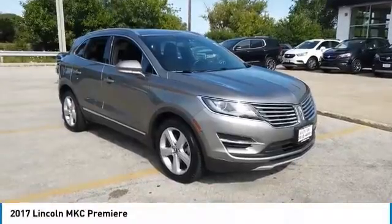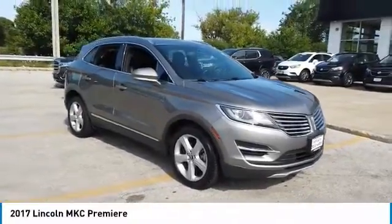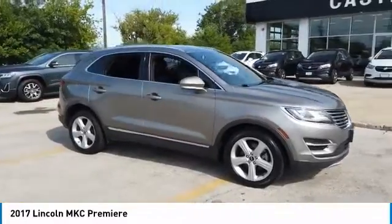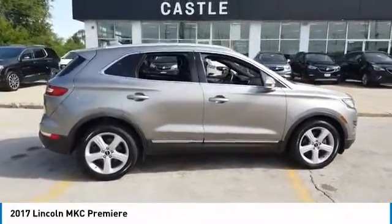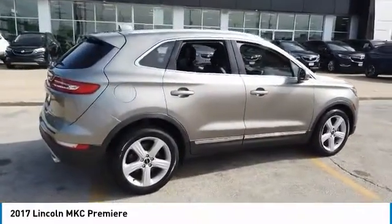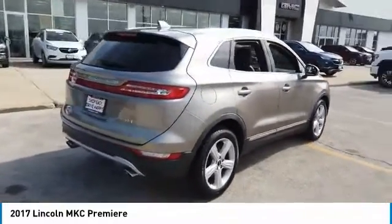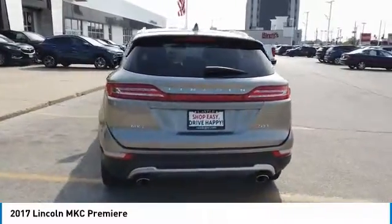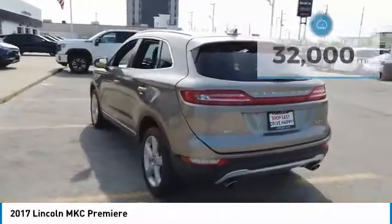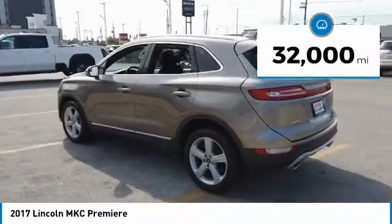Come test drive the 2017 MKC. The Lincoln MKC is a stylish and nimble handling luxury crossover vehicle. With a long list of standard features, the MKC is sure to please. The exterior and interior offer a contemporary look that is sure to turn some heads. This vehicle has less than 35,000 miles.